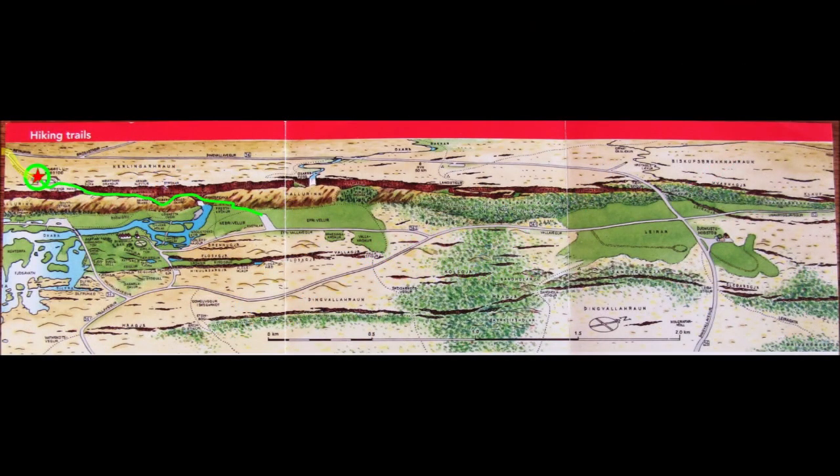On this map, the dark brown lines are highly visible fault lines. Our 1 hour tour hike is shown in a green light at the top left.